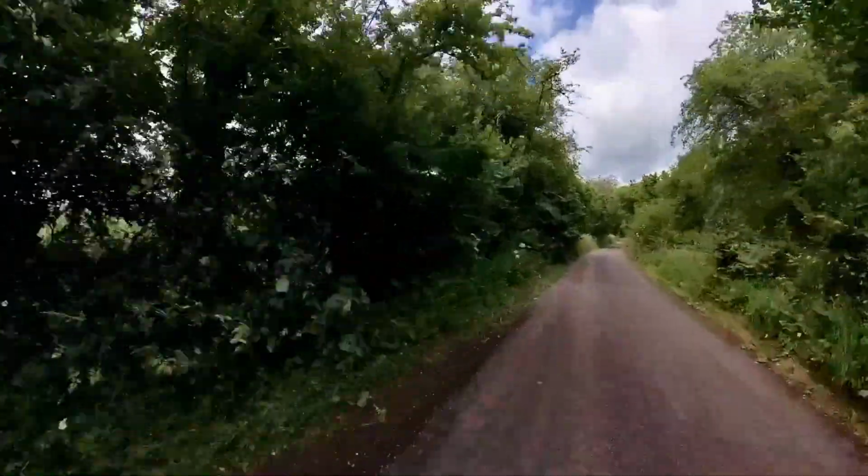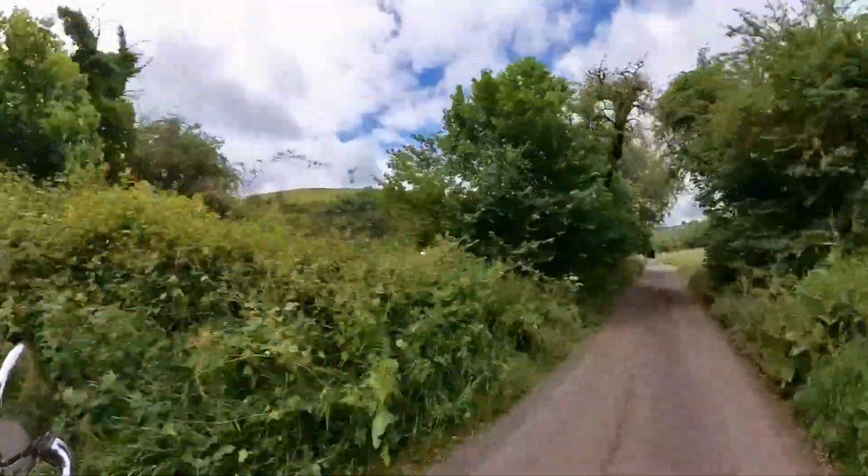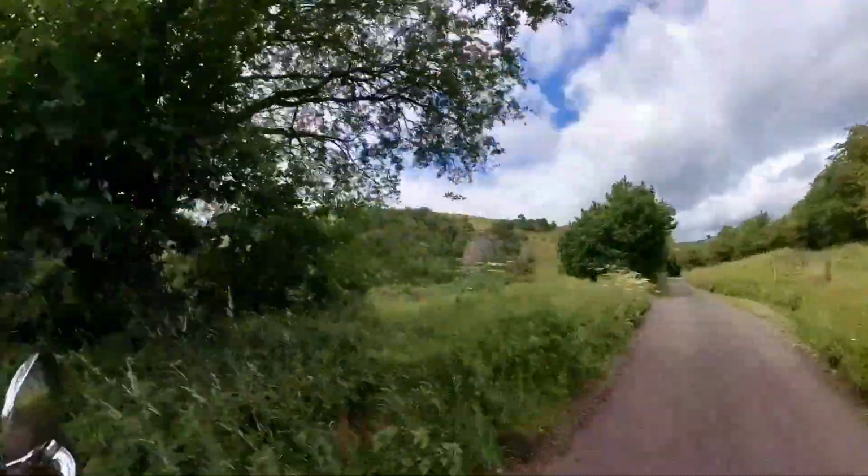Although the single track road that I was following was quite steep, I couldn't help myself but stop and take some photos once it opened up a little bit.